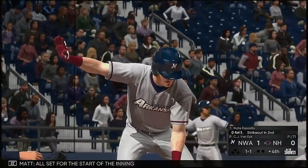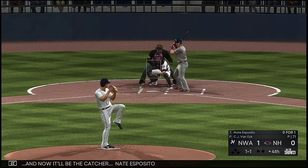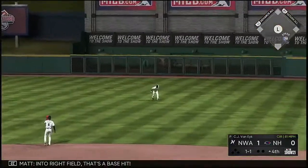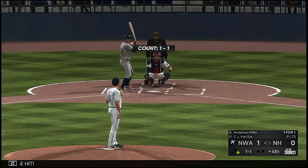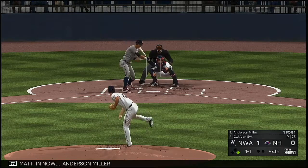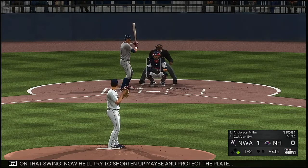All set for the start of the inning, and now it'll be the catcher, Nate Esposito. Into right field, that's a base hit. Now back, left field, Anderson. In now, Anderson Miller. A little behind on that swing, and now he'll try to shorten up maybe and protect the plate.